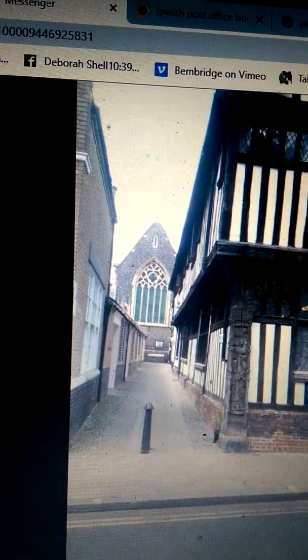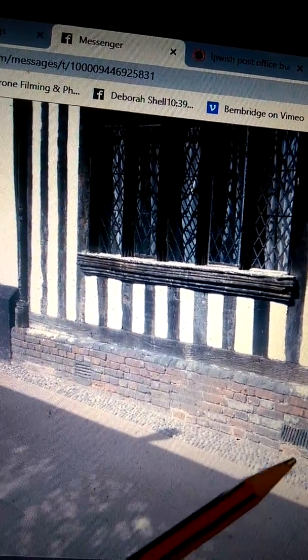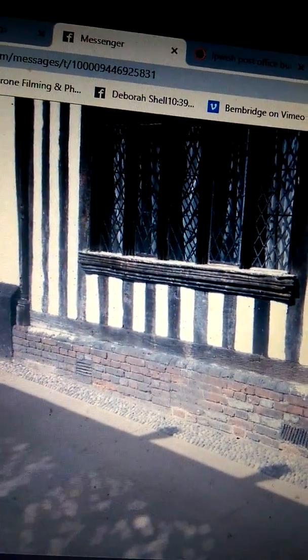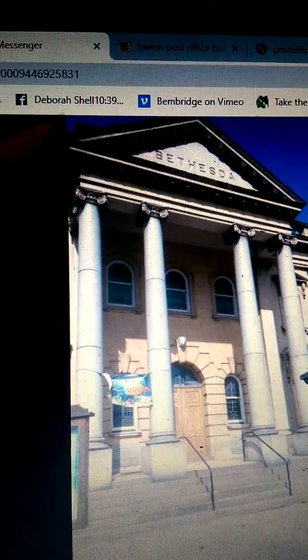So it does make you wonder even about some of these timber framed buildings. Again, a bit further down that, there's another sort of vent here, which could well be windows, or where it's been modified. They introduced the new street level. Again, the Greco-Roman style of this Bethesda church.